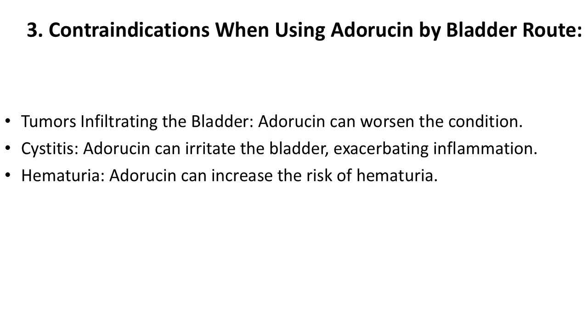3 Contraindications: when using Adorucin by bladder route, tumors infiltrating the bladder. Adorucin can worsen the condition. Cystitis. Adorucin can irritate the bladder, exacerbating inflammation. Hematuria. Adorucin can increase the risk of hematuria.